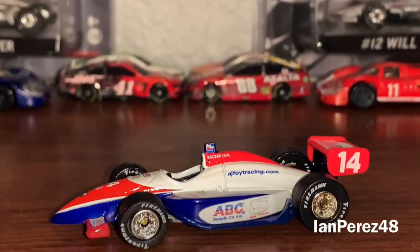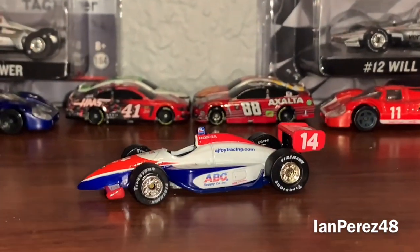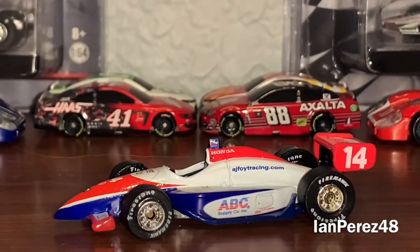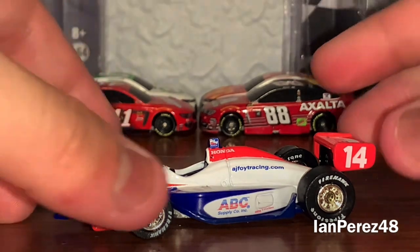And I mean, because it's the Johnny Lightning model, it's going to look tiny to you guys, but I promise you it is not. It's a regular 1/64 scale. And I'm trying to get this ready, and I think I'm all set. Alright, so what do we have here?